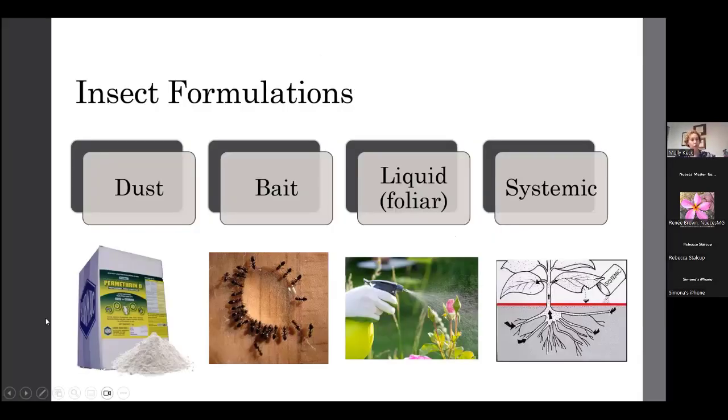There are different formulations for pesticides. There are dusts, which are a dust form. Diatomaceous earth is a dust. They're going to be a powder. There are baits, which are food for whatever the insect is. We have cockroach, termite, ant. Bait is usually what most people have used, but there's also silverfish bait and other things like that. And when a bait works, they go to it, they utilize it as food, and then they take it out of the environment and they share it with their buddies.